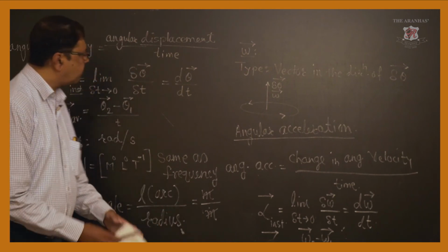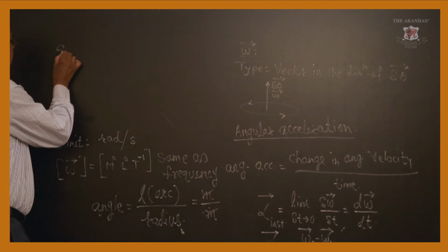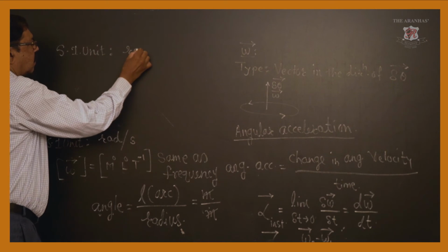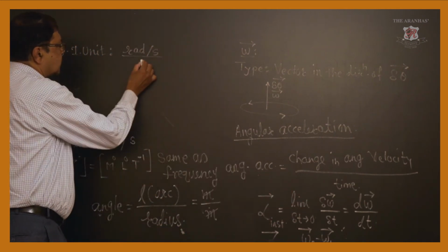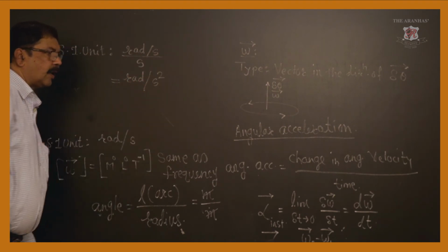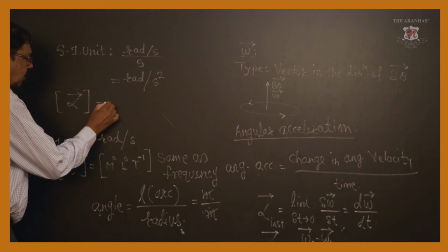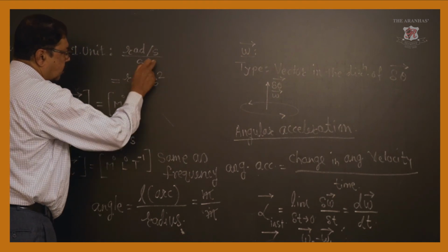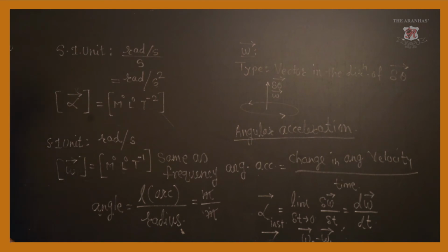Now, from this formula, can we get the SI unit of angular acceleration? The SI unit of alpha, or angular acceleration, is: radian per second is the SI unit of angular velocity, and second is the SI unit of time. You will get the answer as radian per second square. Obviously, the dimensions of alpha bar are M0, L0, T0 for radian, and if the time is taken to the numerator, it is going to be minus 2. So, these are the dimensions of angular acceleration.